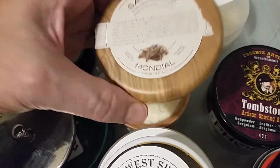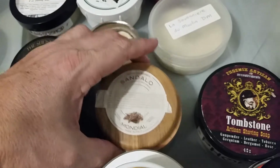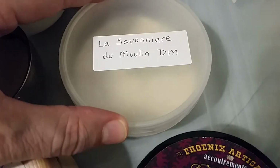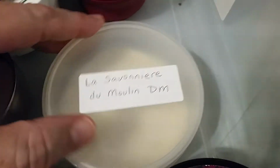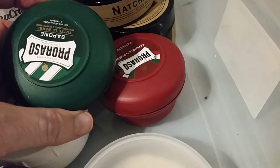Mondial had a special. Mondial, I don't know how it's pronounced. And it's a pretty decent little sandalwood. La Savonnière du Moulin, donkey milk. Got a couple of the Proraso tubs right here.